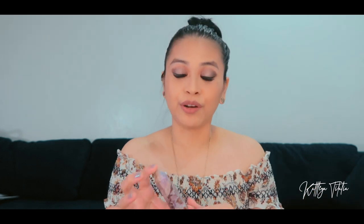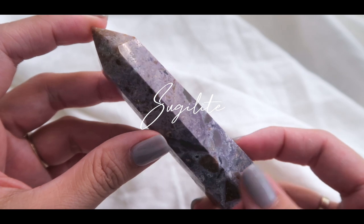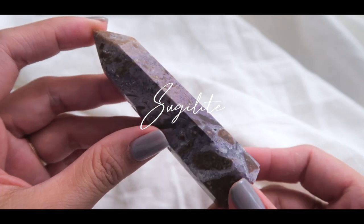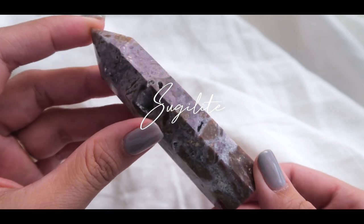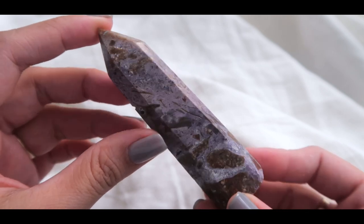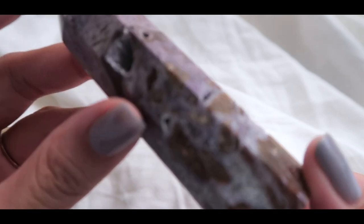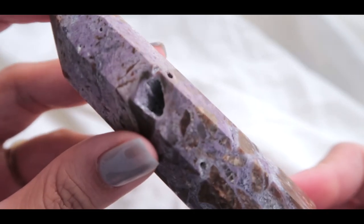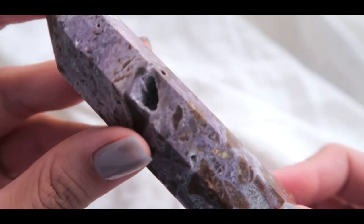This one is a sugilite tower. I really love sugilite. It is great for healing. I love towers that have natural pockets or natural druzies in it. It really adds character to a tower. So this is what it looks like up close. And as you can see, this sugilite tower has a mix of purples and browns on it.